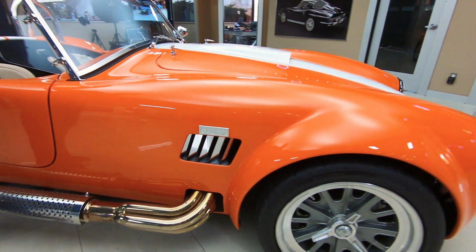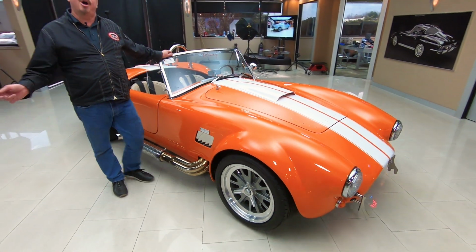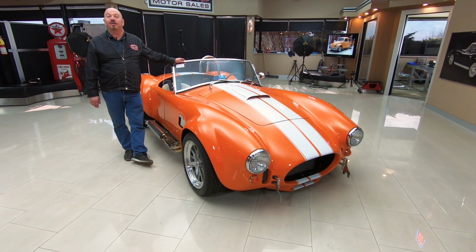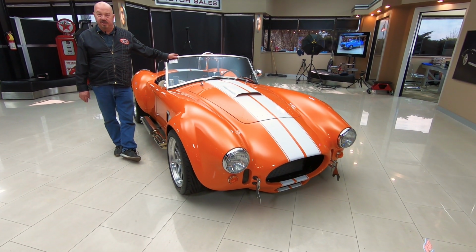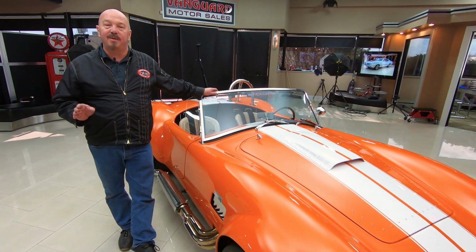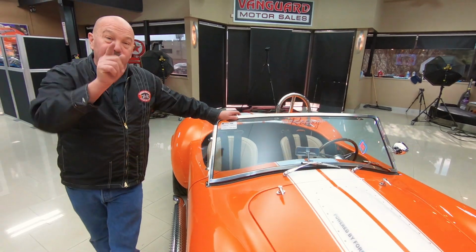Now at Vanguard Motor Sales, we don't do consignment. We own this car. Right now we've got about 230 cars in stock and we own every one of those cars. Now we're bringing in between 40 and 50 new units every month, and I'm in charge of picking every one of those out. So I'm gonna help you pick out your dream car.